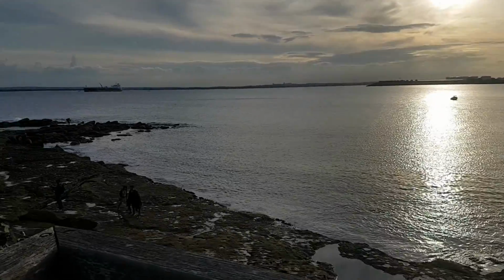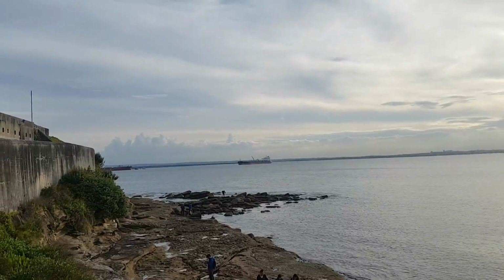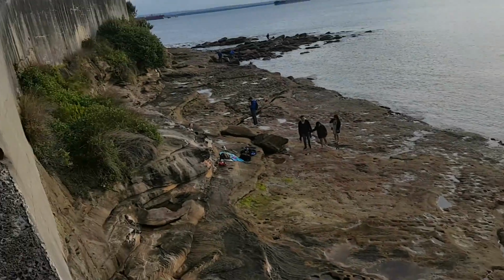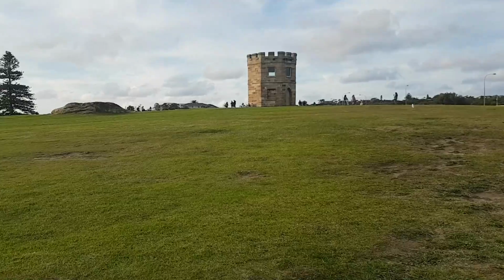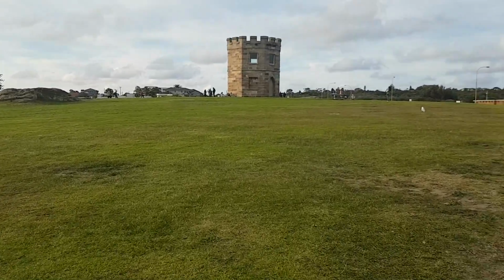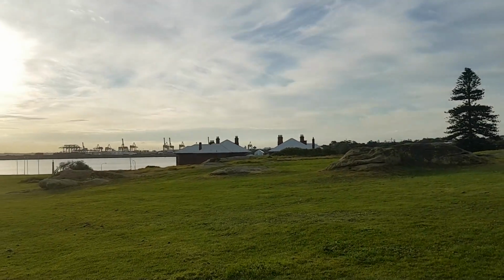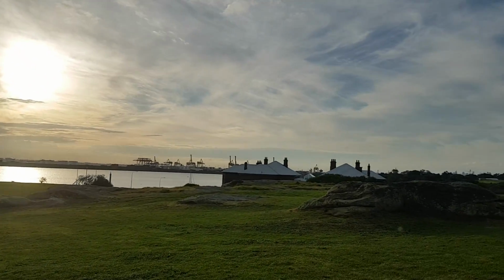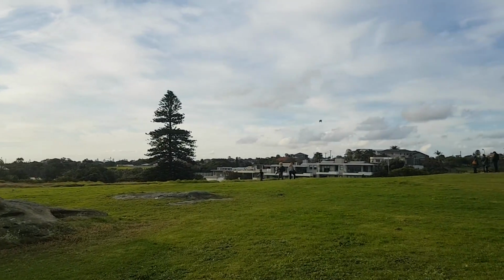And again, you can see tourists clambering about the rocks, taking photos. Now this structure here is called Customs Tower. And Customs Tower is an area where they used, apparently, to combat smugglers coming into the area. And again, to our left we have Port Botany. It's kind of a bit of an eyesore, isn't it? A lot of new buildings in the area as Australia's going through a real estate boom.